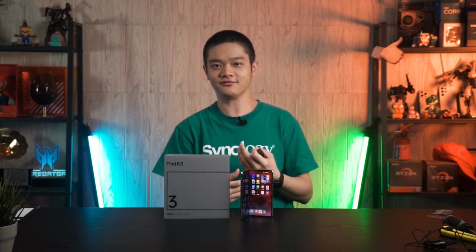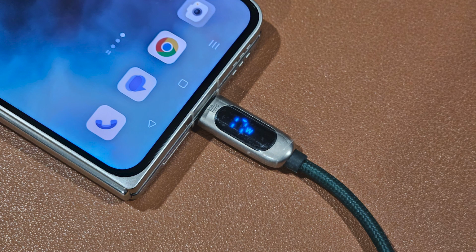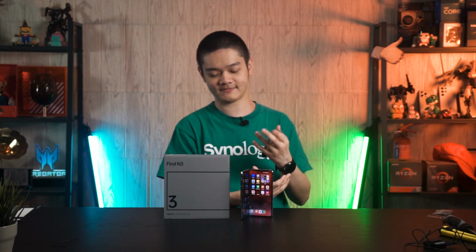As for the charging speed, we have a 67-watt Super VOOC charger inside the box, and we can charge to 100% in slightly less than 40 minutes. That's great, but what's not so great is the lack of USB PD charging standard support. Now, when I redid the charging test using our Ugreen 140 watts GaN charger, this phone can only take up to 18 watts and it takes about 80 minutes to charge completely. It's not the slowest in terms of charging speed, but I really do want brands to ditch their own proprietary charging standard in favor of something more open and more cross-compatible with other brands like USB PD.